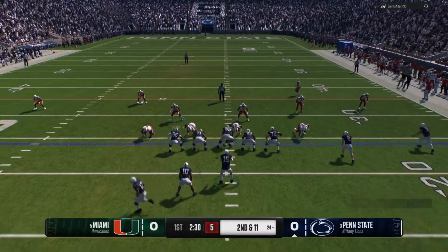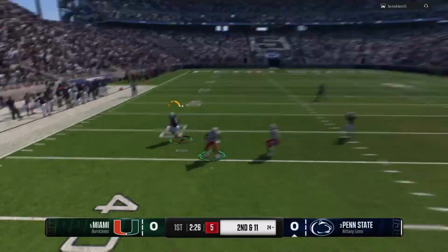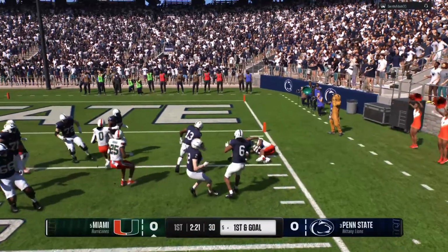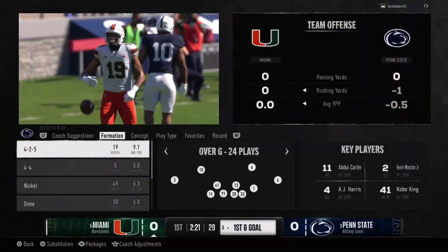Motion by the back. Defense better adjust. Quick throw to the left side. Fired into a tight window and picked off. Look out, he's got some space. Crosses the 10. Finally able to take him down, but that's a great return after the pick.